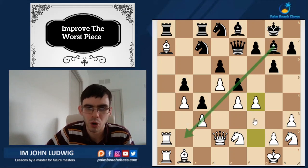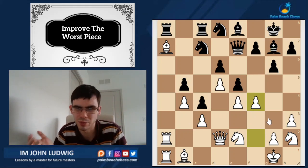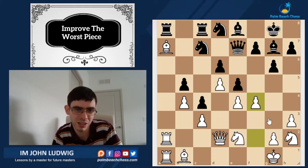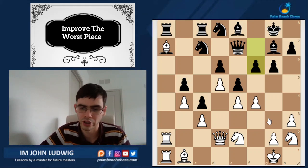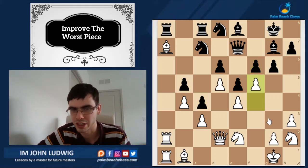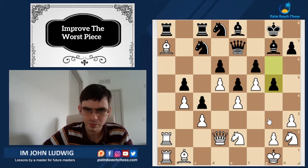At least the bishop would be open on this diagonal. At least there'd be some sort of maybe activity. But Unzicker just played f6, and I mean this is just so passive. I mean this is just not ideal at all. And Karpov's like, okay, more space for me, easy, f5.